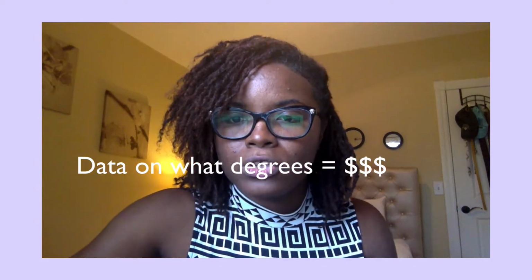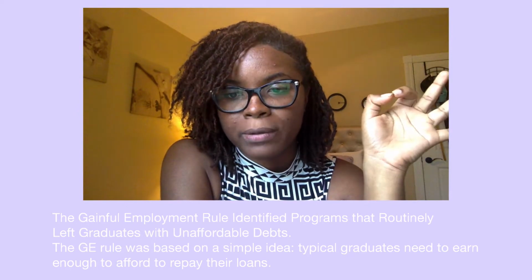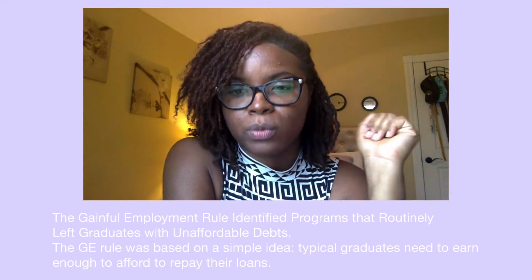Okay, so the Higher Education Act requires that all career education programs receiving federal student aid prepare students for gainful employment in a recognized occupation. The HEA does not define gainful employment, but in 2014, the Education Department adopted the Gainful Employment Rule, providing a definition of how career training programs could demonstrate they met this requirement.